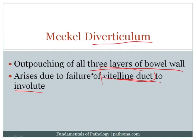This duct normally forms in about the 4th week. It then involutes by about the 7th week of gestation, and if you have persistence of the duct, that results in something called a Meckel's diverticulum. So it's really persistence of the vitelline duct. It's interesting, you can have a couple problems here. One problem is that the duct does not involute at all, and that would result in the passing of meconium via the umbilicus at birth.